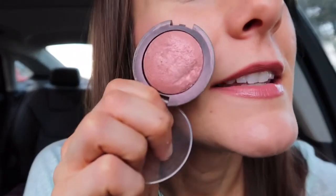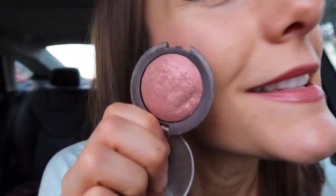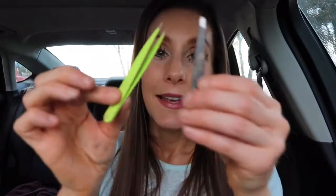And what else do we have in here? Another blush that I usually use. My tones are usually just basically natural colors. That's the word. This is from e.l.f. and this is another light little blush, I think it's what I have on my cheeks right now.